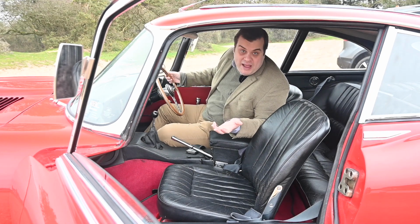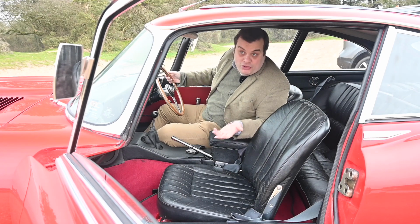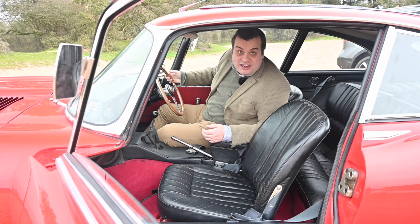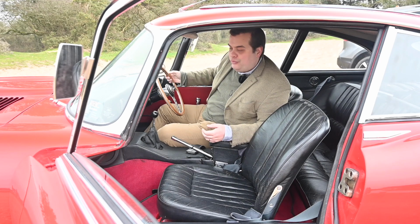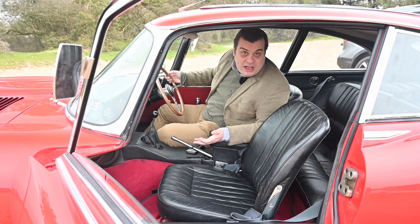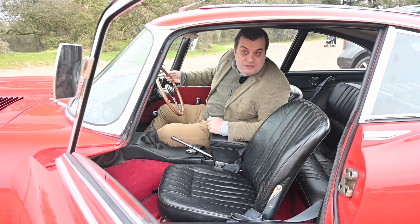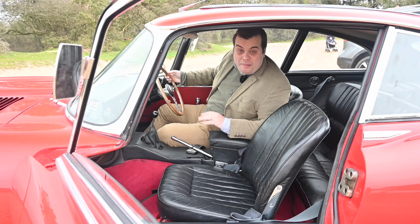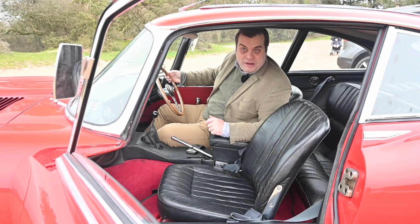At this time this car was made, in 1966, there was no speed limit on the M1, so people did use it as a test track. I'm sure Jaguar did, AC certainly did. So although this car won't quite do 150 miles an hour, as we know those early press cars were souped up a bit, you could still probably do about double the legal speed limit in this car.